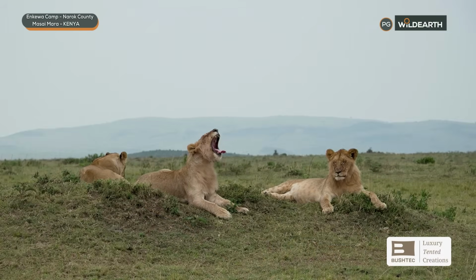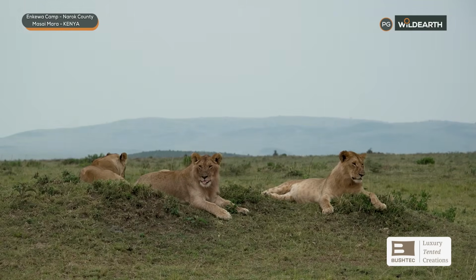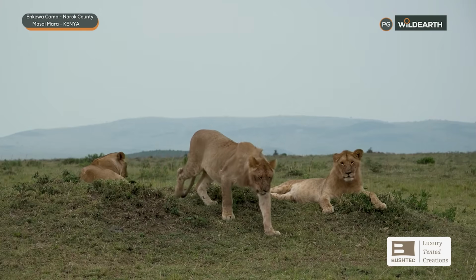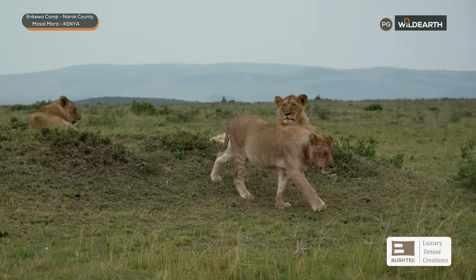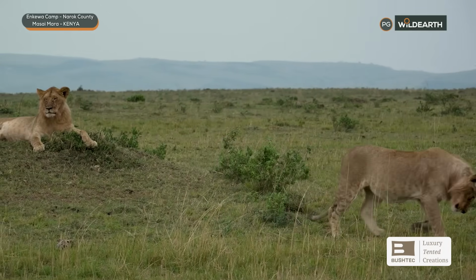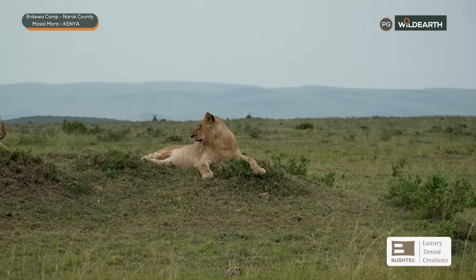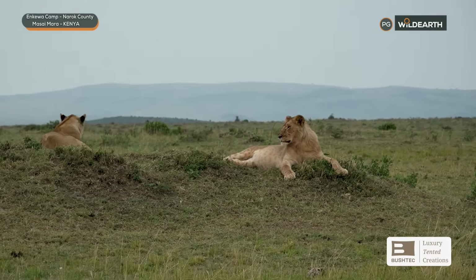So we've just repositioned to find the rest of the Black Rock Pride. So we've got 3 individuals just in front of us. So it looks like 2 sub-adults and a lioness on this little mound. Oop, off this guy goes. And then of course our other lioness and 2 sub-adults are behind us. So for now I can only see 6 individuals.